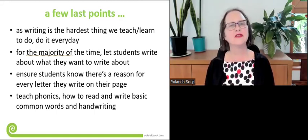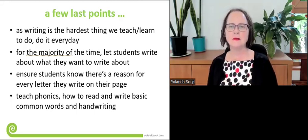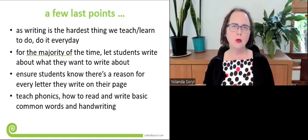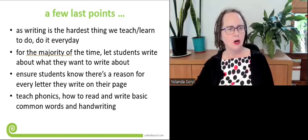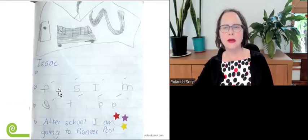And finally, of course, you've got to teach your phonics. You've got to teach, you know, to read and write those basic words. And you've got to teach handwriting separately, because children who can form the letters without having to think about it are going to find writing easier. All right. Oh, and here's just a final reminder of that writing I showed you earlier of Isaac. You can see he's got his finger spaces, he's got his ticks, he's gone from left to right. After school, I'm going to Pioneer Pool.